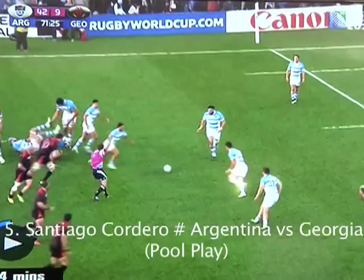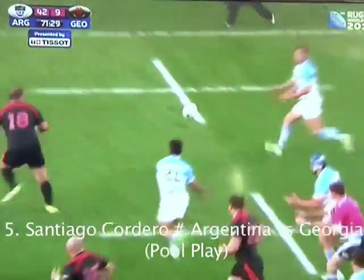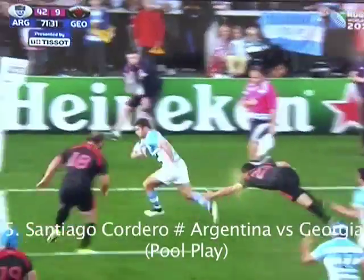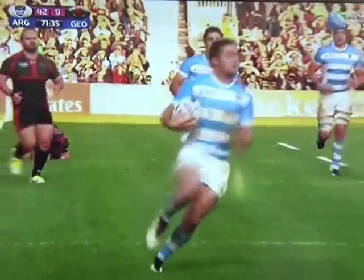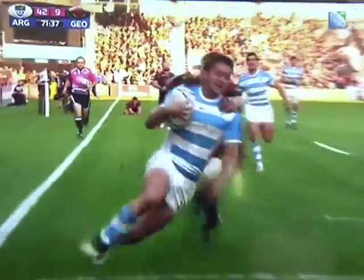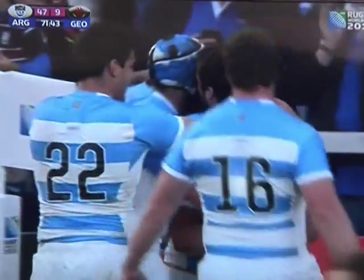Number five. The penalty to Argentina. Again, a lot of infringements now from Georgia. That time it was Datanashvili. Oh, and Argentina coming again, and it might be a straight race to the line, and it's Cordero again. Cordero is in once more. Try follows try for Argentina.